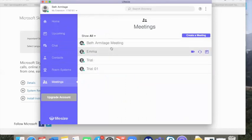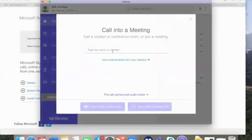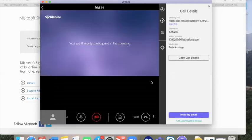Again, if, for example, I wanted to join a particular meeting, I can type in any meeting that I want to join, or I can create my own, starting with the camera on or the camera off. Here I have started my call. I am the only participant in the meeting. And just like every other application, I can turn my camera on, and you can see I'm down here in the bottom corner. I can turn my camera off and turn my microphone on and off. Again, I can share my screen, just like in every other application that we've been speaking about. And here I can leave the call, which is what I'm going to do now.